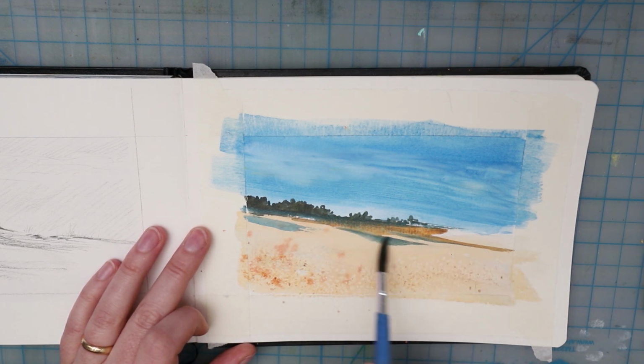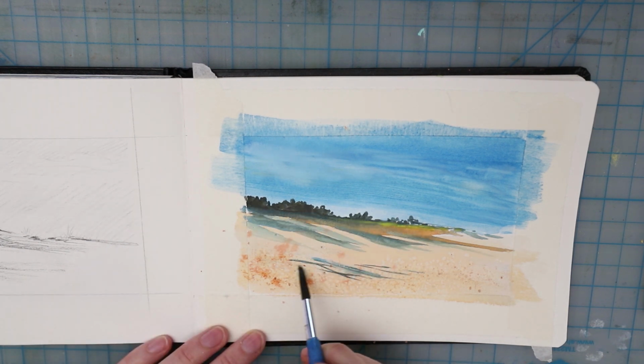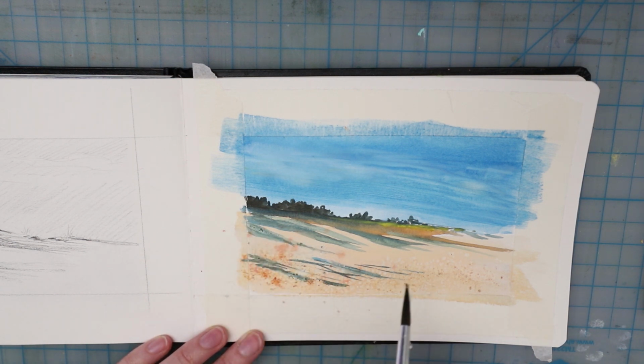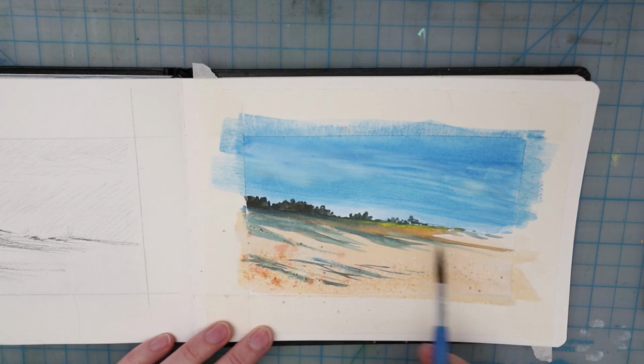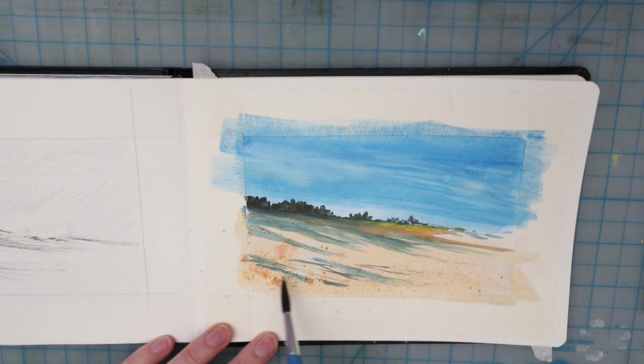So I make that transition from those dark trees in the distance and start thinking about just the shadows in the landscape, working my way in that diagonal format that I talked about earlier, and just spreading those lines thinly across the page, making sure that I let some of that bright sand peek through here and there. And I haven't removed the salt yet because I still want that salt texture to affect this shadow layer.